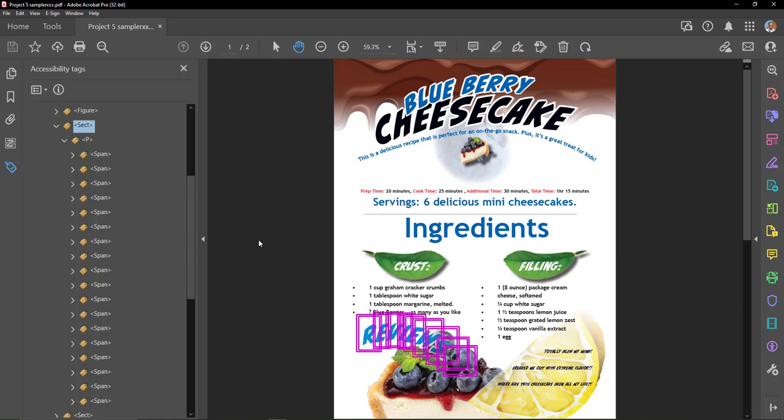Filling. 1, 8 ounce, package cream cheese, softened. 1/4 cup white sugar. 1 1/2 teaspoons lemon juice. 1/2 teaspoon grated lemon zest. 1/4 teaspoon vanilla extract. 1 egg.